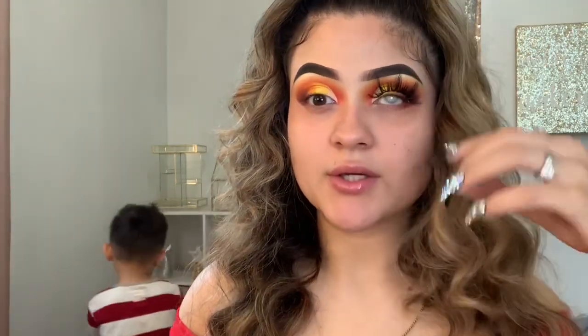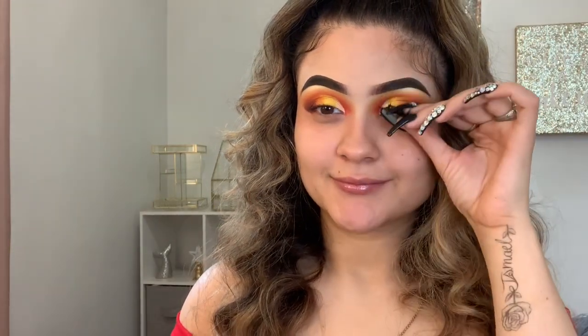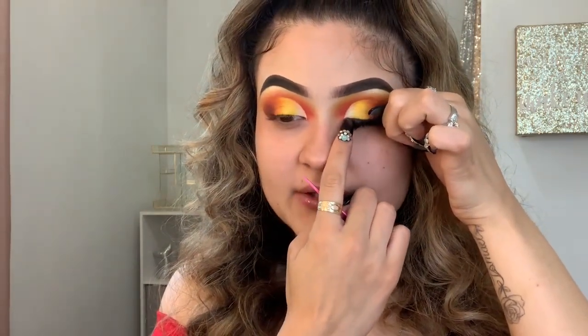So you want to measure your lashes. Have kids, they said. It'll be fun, they said. I always cut the little part that's in the front just so your lashes don't stab your eye.